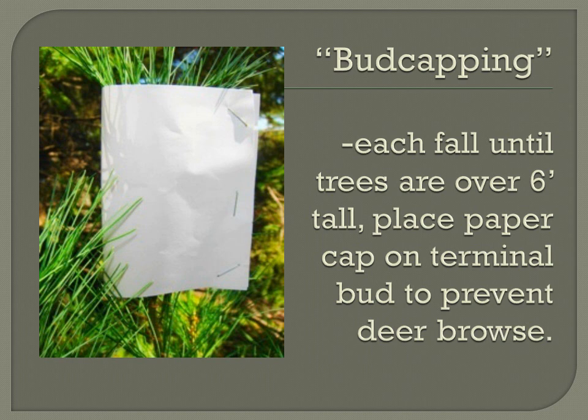And deer don't eat white pine in the summer. They prefer the other lush green vegetation. So they're really just eating these things in the winter. And so you can bud cap them. You can make sure that that tree keeps growing in height. And once that tree is about 6 or 7 feet tall, then you can stop, and you can finally walk away from that tree and know that it's probably going to live to be a very old, very large tree.